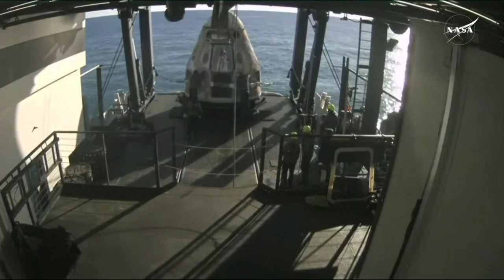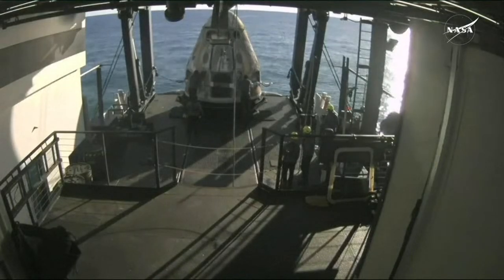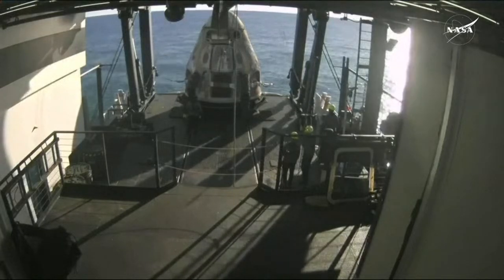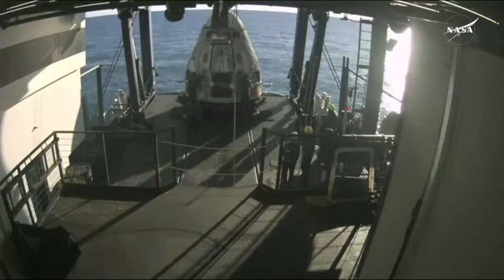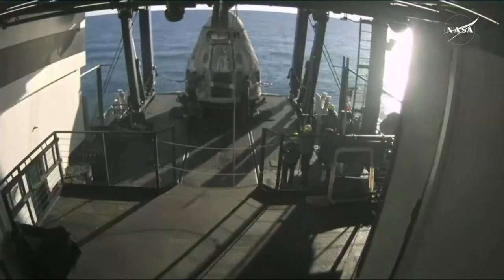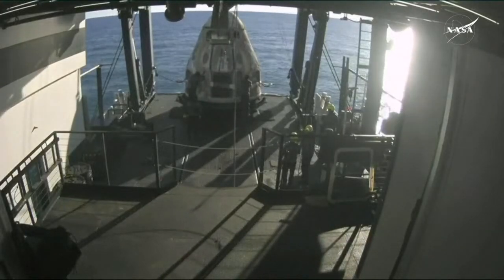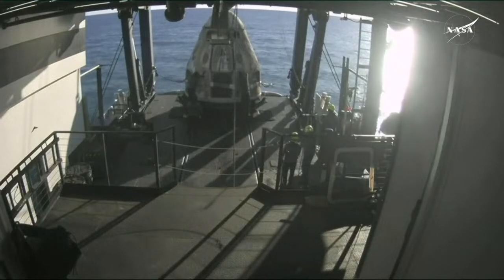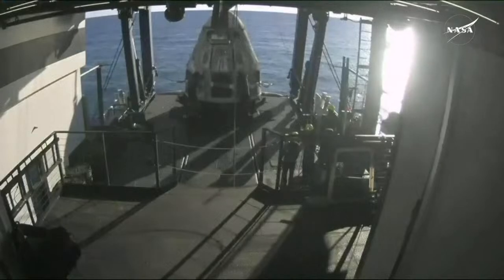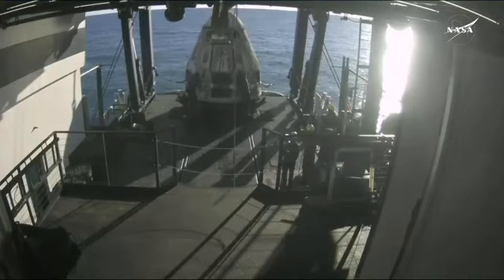This helps ensure that all the recovery team members located right where this camera is, towards the forward end of the recovery vessel, will all be safe once the spacecraft is translated forward. So we're doing some additional steps to make sure that none of the hypergolic propellant vapors, used for maneuvering the Dragon capsule while on orbit, are still present on the exterior of the capsule.